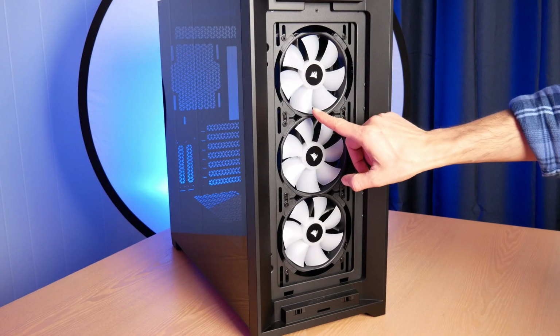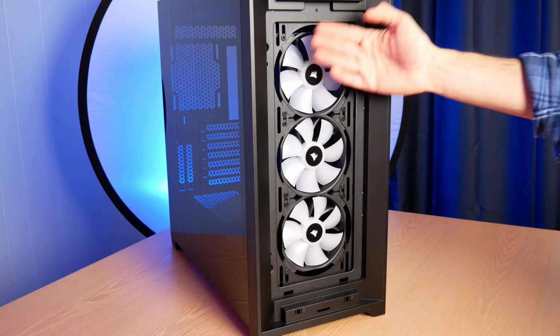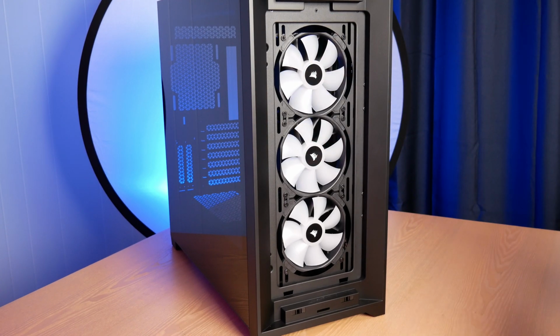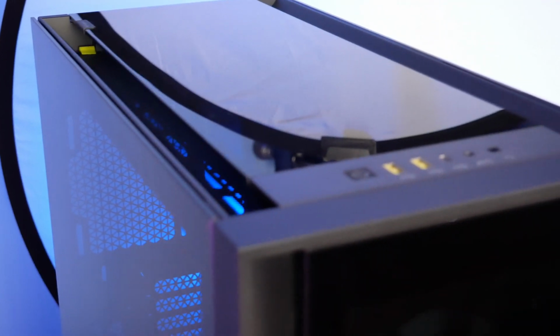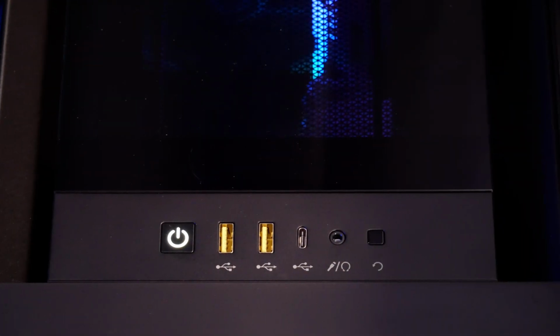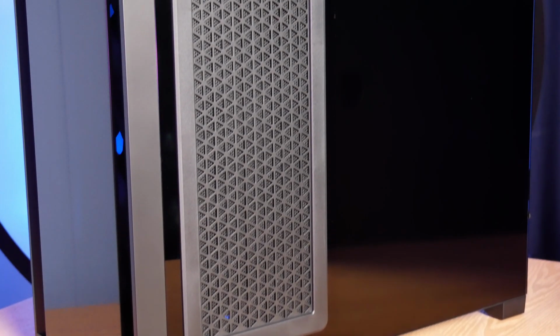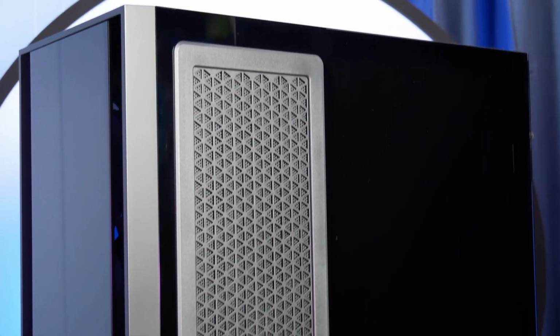Note that the rails here don't offer a lot of adjustability up or down, including for 140mm fans, but the good news is the rails don't get in the way when you are mounting 120mm fans, as shown here. Up top, you have another glass panel with a 1 1/4 inch gap between it and the vents for great airflow, plus 2 USB 3.0s, a Type-C, and a TRS jack. On the right side of the case, we have another tempered glass panel, this one with a large vent cutout that allows you to use either fans or a radiator.